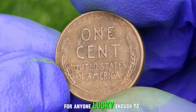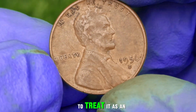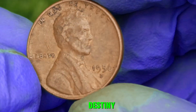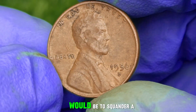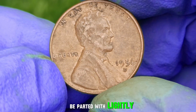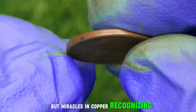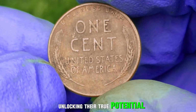For anyone lucky enough to hold such a coin, the decision is monumental. To treat it as an ordinary penny and spend it would be to throw away destiny. To sell it too quickly, without understanding its worth, would be to squander a fortune. Experts always caution that such coins must never be parted with lightly, for they are not mere cents but miracles in copper. Recognizing their value is the first step to unlocking their true potential.